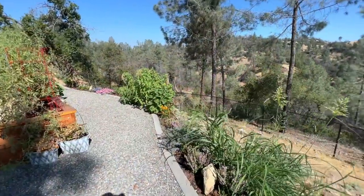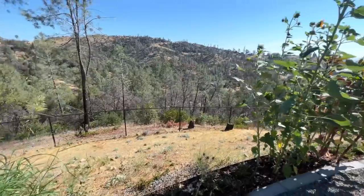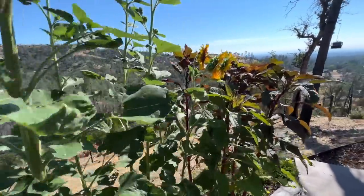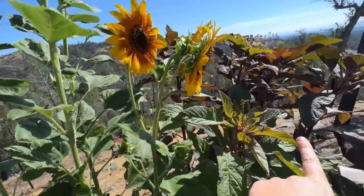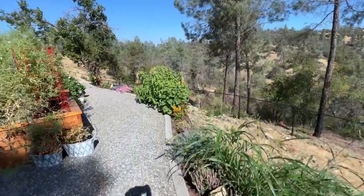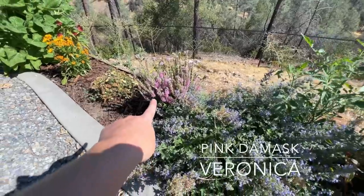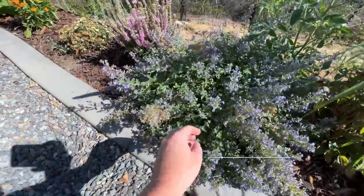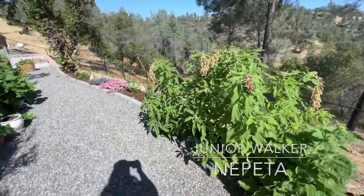And then the last thing I wanted to show you all while I'm here is her perennial border. It's looking awesome. So she has sunflowers over here. I don't know what variety. They're autumn something. They're absolutely beautiful. Lots of amaranth. More amaranth over here. Her Veronica, this is the pink Veronica that I planted in my garden. It's looking so good. And then the Junior Walker Nepeta, looking beautiful. I have to show you.